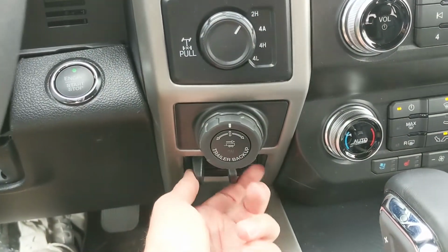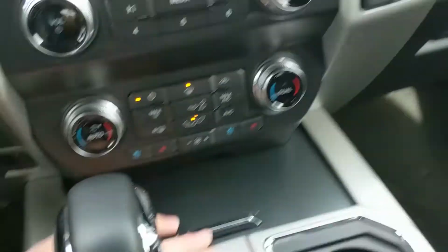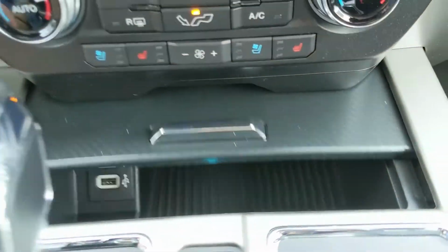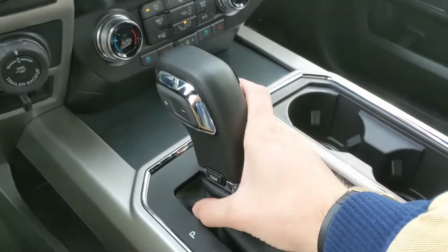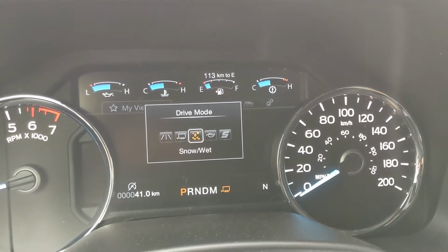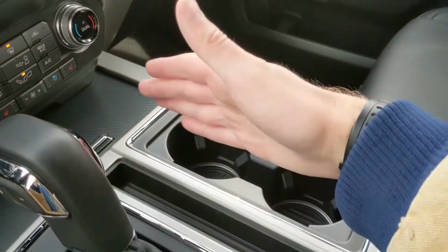Then down below you have this compartment which opens to reveal 2 USBs and some space, so you can plug something into power or charge. Then you have your main shifter here with SelectShift on the side, so you can manually shift through your gears, and your drive mode selector at the bottom. So you have normal, tow haul, snow, wet, eco, and sport modes, so you can customize your driving experience a bit there. And then you have 2 cup holders, cubby, and your lane departure warning or lane keep assist, and your parallel park assist right there.